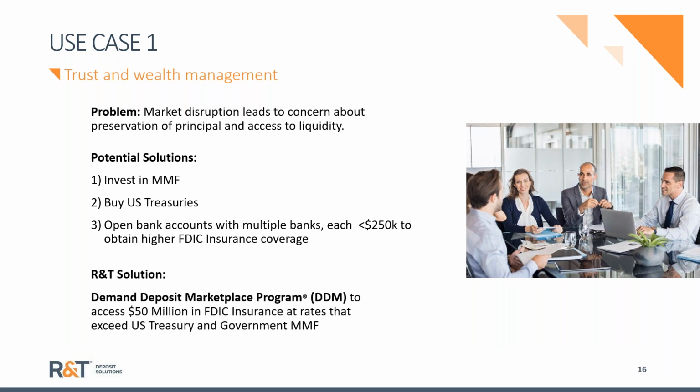And through our programs, the demand deposit marketplace and IDP for that matter, the ability to access upwards of $50 million of FDIC insurance through one account with rates that exceed Treasury and government money market funds, that was something that was viewed very favorably and was a good option in navigating through this recent crisis.